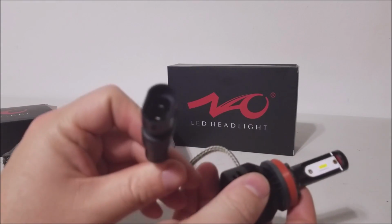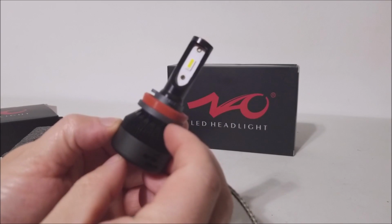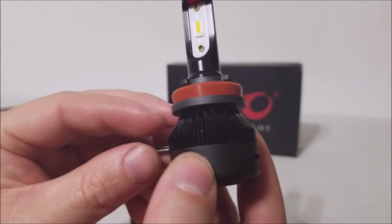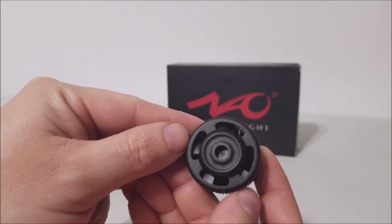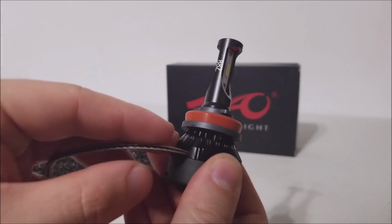You can see the plug. Pretty cool looking if you ask me. You can see it's got, well, I guess you can't see the fan, but there's a fan in there. Oh, you can see the blades right there. Craziness. My light bulb's got fans in them now.